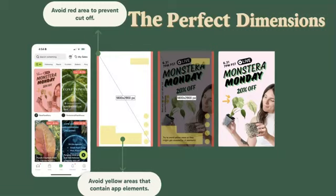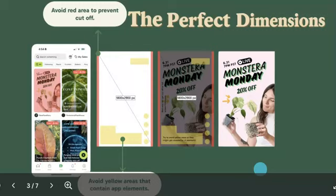As you can see right here, we have a little bit of an example using Monstera Monday with Isabella. You can see that there's really great things on here and what is covered and what is not covered. So as you can see, we have the contents on here and we have our app features and it is not covered. So all of the important details are visible.